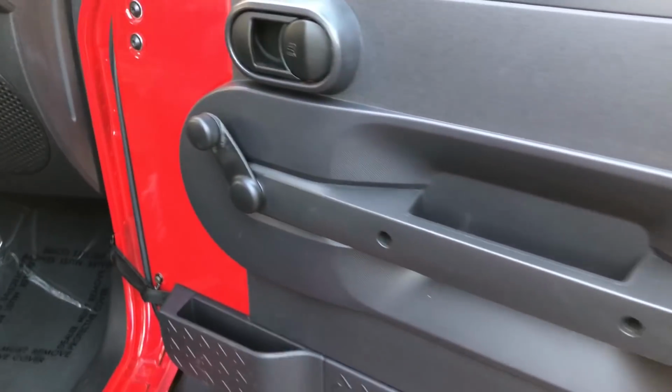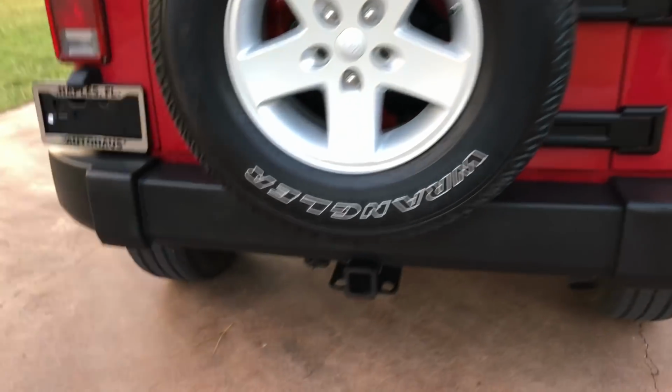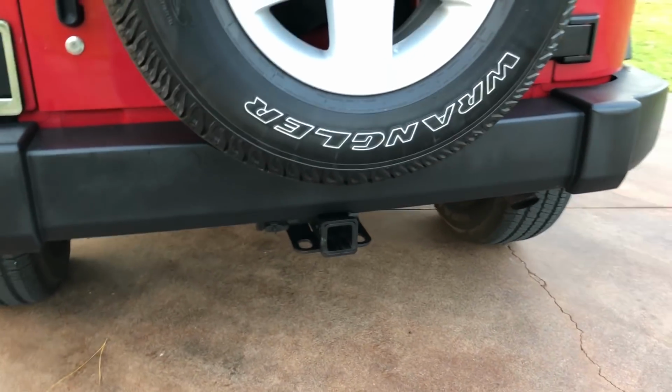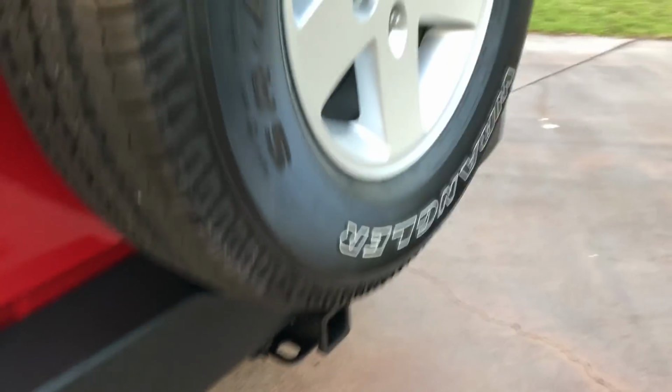It's definitely nice. It doesn't look like it's been abused. It looks like the original owner definitely took good care of it and enjoyed it as maybe more of a beach cruiser. You can definitely tow with it. You have a tow package as well.